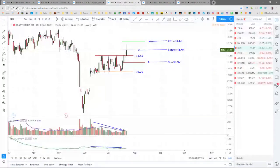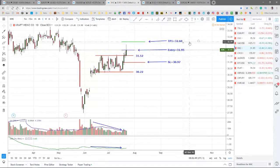Kraft Heinz, not too late to get in this. This triggered yesterday on yesterday's candle. The entry is 31.95. First take profit 32.60. Stop loss is 30.97. However, if this closes back inside the range or below 31.52, I will take the loss. I will close it right then. I'm not going to wait for it to hit the stop.